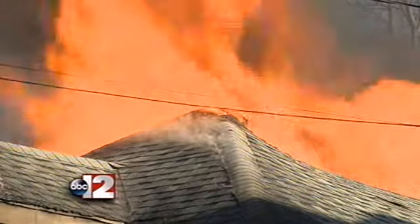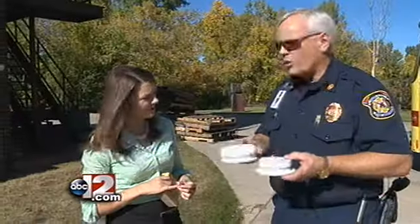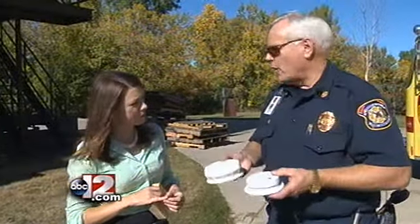If we get a cigarette that drops all the way down to the bottom of the couch, then that could burn for an hour, hour and a half, 2 hours, and then it breaks loose, and by then the smoke is throughout the house. And in that case, a photoelectric would likely perform better. So the chief has a simple solution. Or what we're saying is, if you don't want to buy both, buy the combination one.